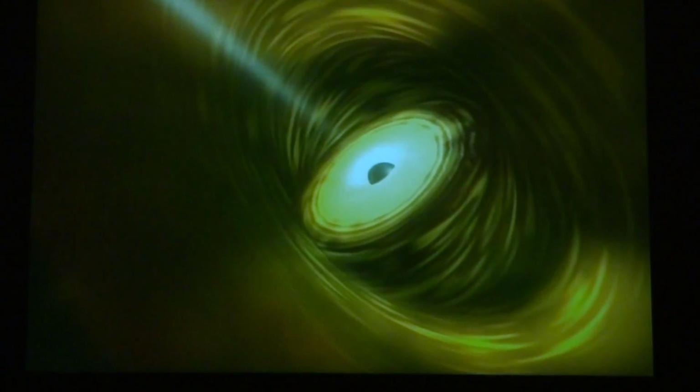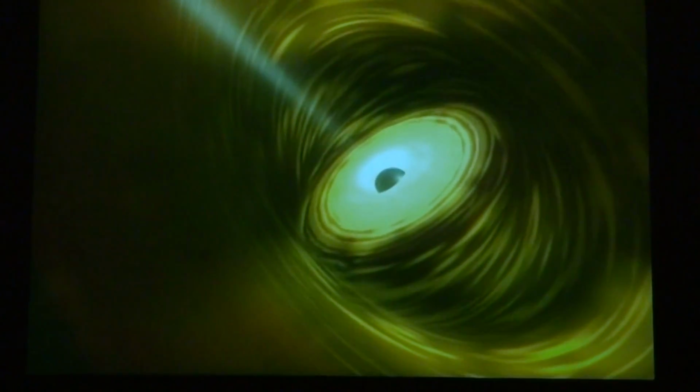Detailed images of these powerful galaxies show extensive jets of subatomic particles spewing tens of thousands of light years into space at nearly the speed of light. Within the cores of radio galaxies and quasars, we suspect the existence of massive black holes, objects with a gravitational field so strong that not even light can escape.